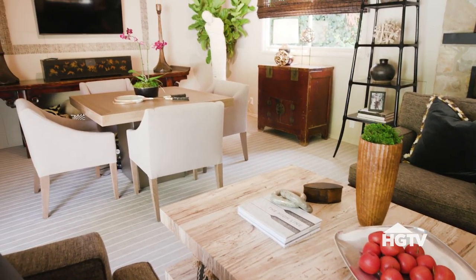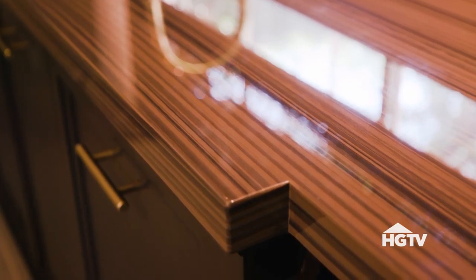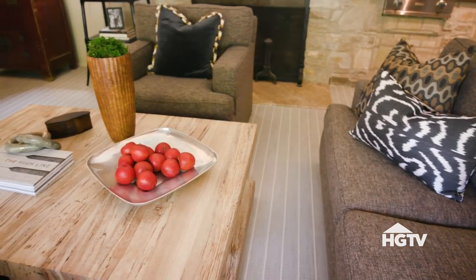It's a very hearty interior, even though it might not look that way. Everything we used was geared towards product that people could live on without worrying about it being too fragile.